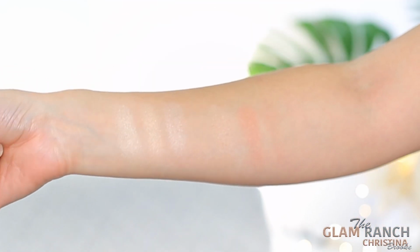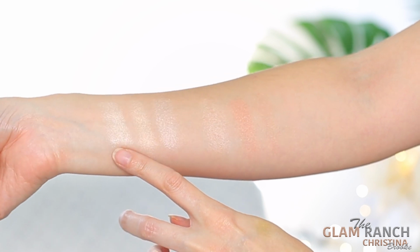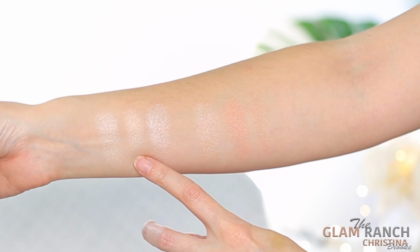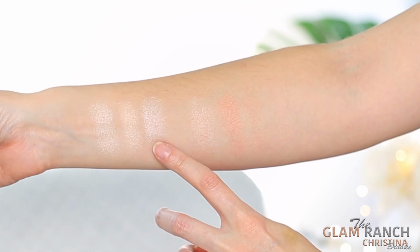So I'm gonna go ahead and swatch them and see if we can find a dupe for the Charlotte Tilbury. Okay, so from my higher end palettes, this one here, guys, is the e.l.f. palette right here. Then next to it, we have the Charlotte Tilbury Lightgasm palette. And then right here we have the Natasha Denona Super Glow in Fair.